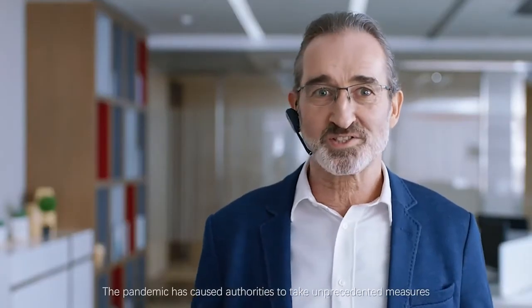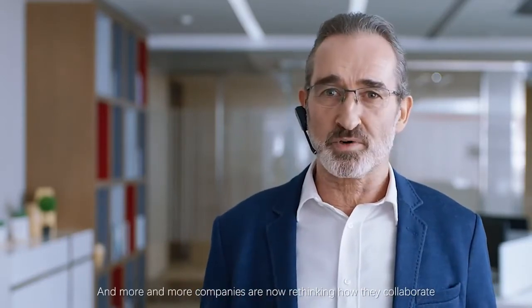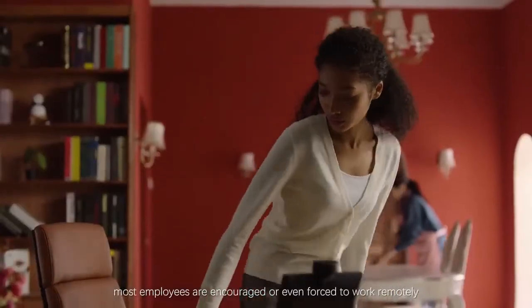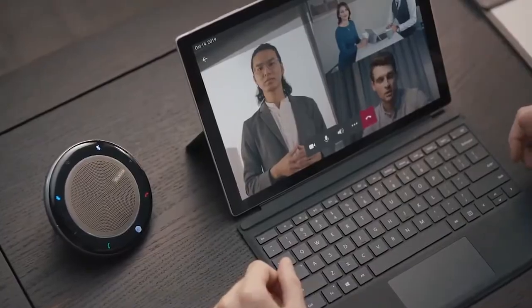This year, COVID-19 has affected the entire world, so first I would like to wish everybody good health. The pandemic has caused authorities to take unprecedented measures to restrict travel and cancel large-scale events. And more companies are now rethinking how they collaborate. Most employees are encouraged or even forced to work remotely, which has reinforced the trend of remote working.